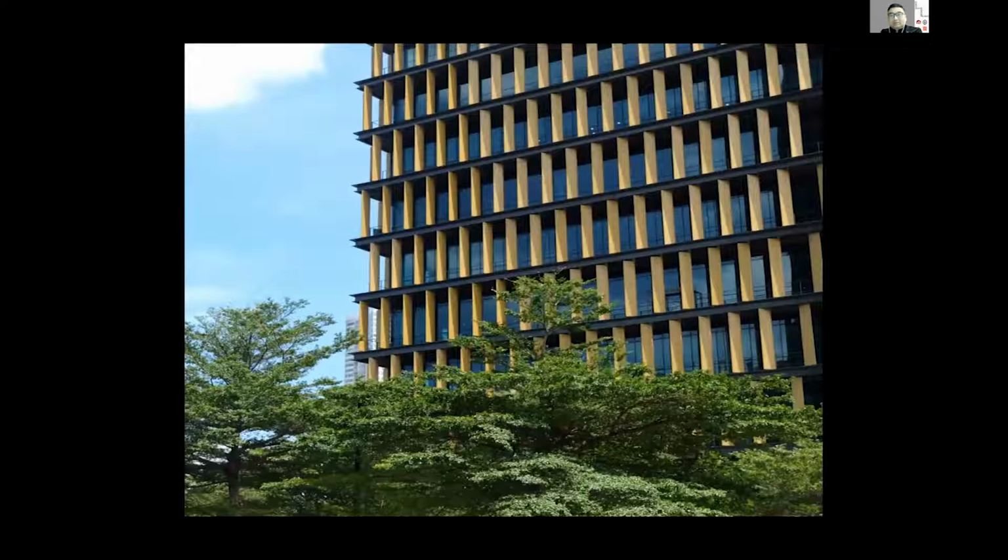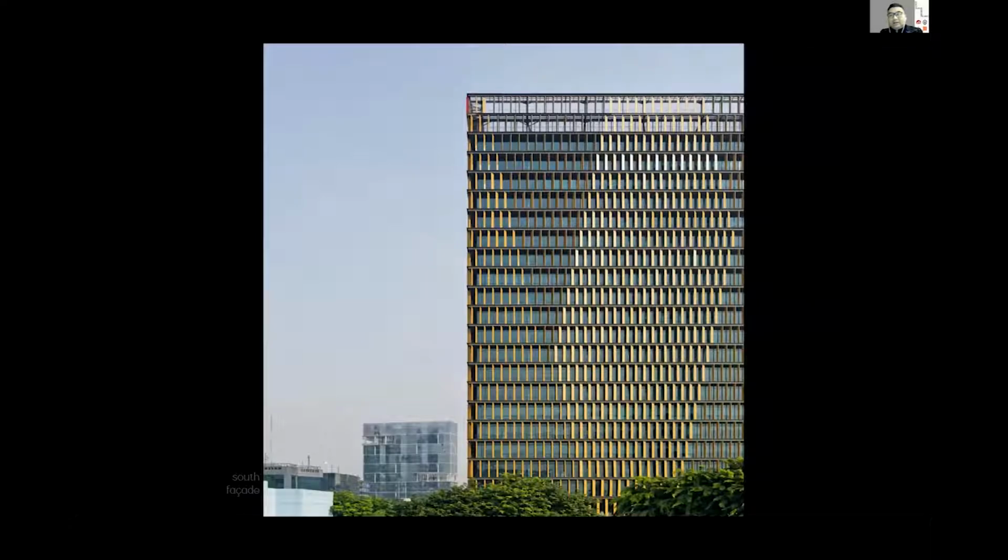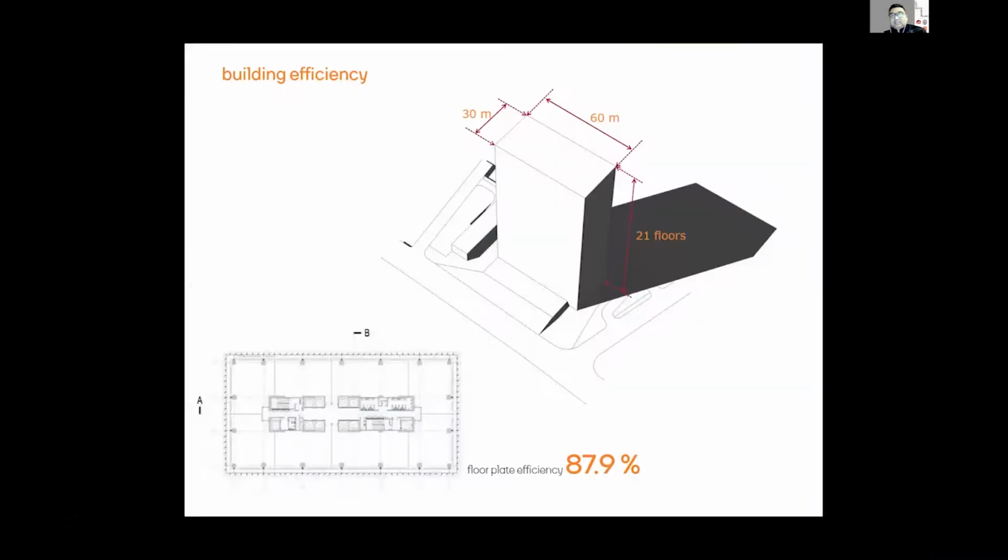The yellowish brown color of the vertical fin also gives different shading at different times of day, and even if you walk or drive through it, you can see the difference. And the blue facade behind is the curtain wall. I was discussing building efficiency. It's relatively efficient, almost 90% of the building can be leasable.